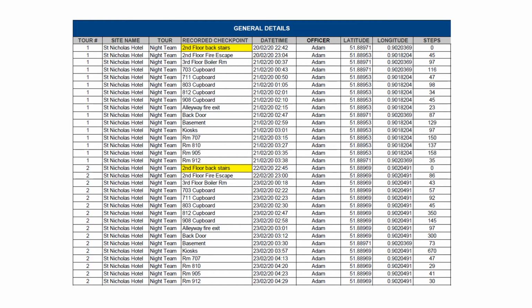General Details Report. After the previous report is displayed, a subsequent page will show the general details of the tours, showing something really important, that is the tour number. Also, as before, the site name, the tour, the recorded checkpoint. As you can see, the start tour checkpoint is highlighted in yellow. The date and time, the officer, the latitude, longitude, and the steps.